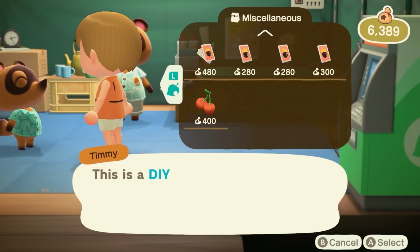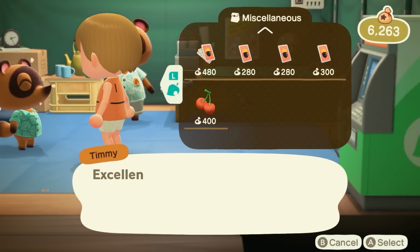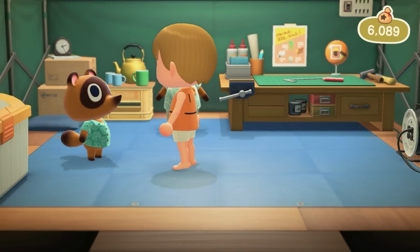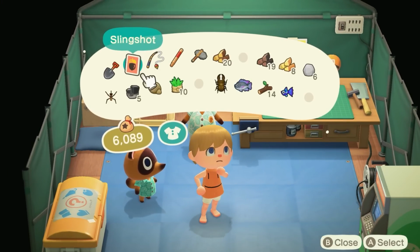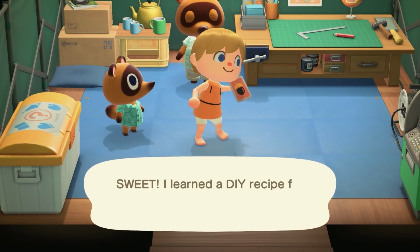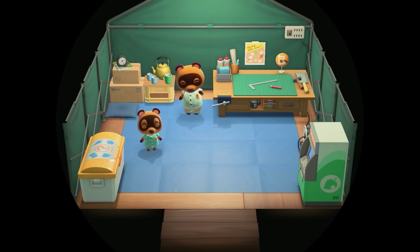Speaking of buying stuff, though, I am finally going to buy the slingshot recipe. Too many balloons now have evaded me, and that needs to stop immediately. So slingshot recipe obtained, and I am just trying to sell some excess bugs and fish that I've caught that don't need to be donated to the museum. Trying to clean up my inventory a bit because now I've been asked to gather up 30 of each type of wood and 30 iron nuggets.